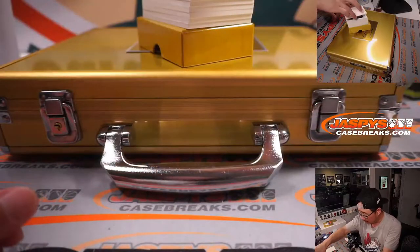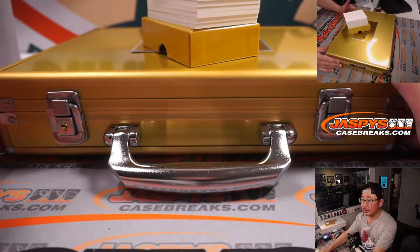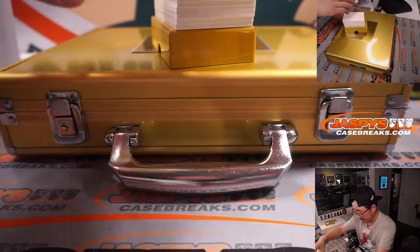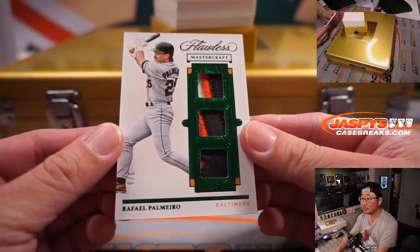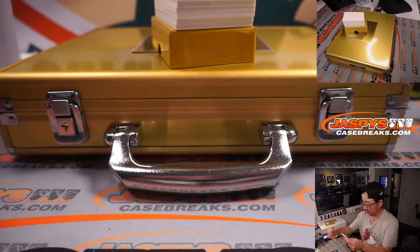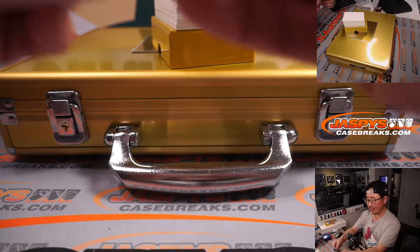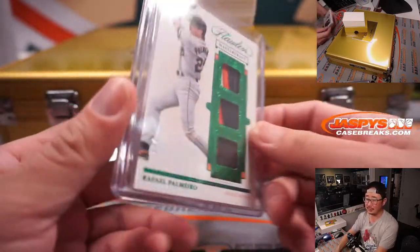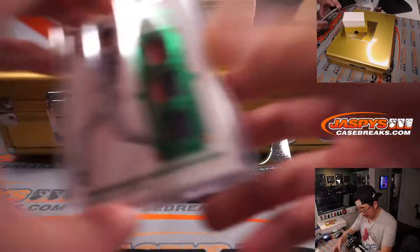We'll use this blank card right here to slow play some of the hits. All right, good luck, gang. Thank you for the fill. Thanks, thanks, thanks. We got 3 out of 3, Rafael Palmeiro. Is he still playing baseball somewhere? That triple relic going to Steve H. Try to trade, couldn't trade, mojo. Steve in the chat. And 3 out of 3, Steve.